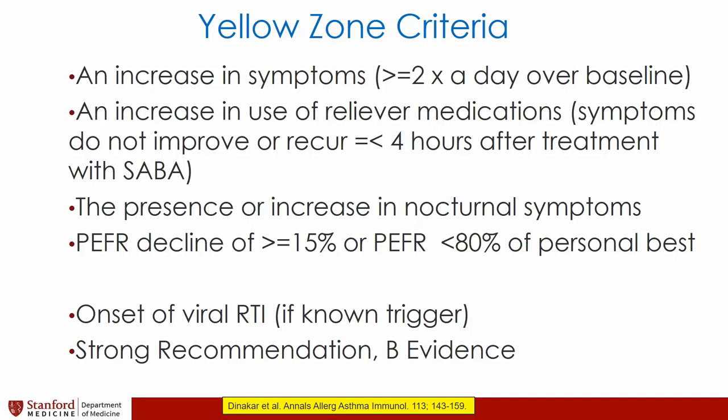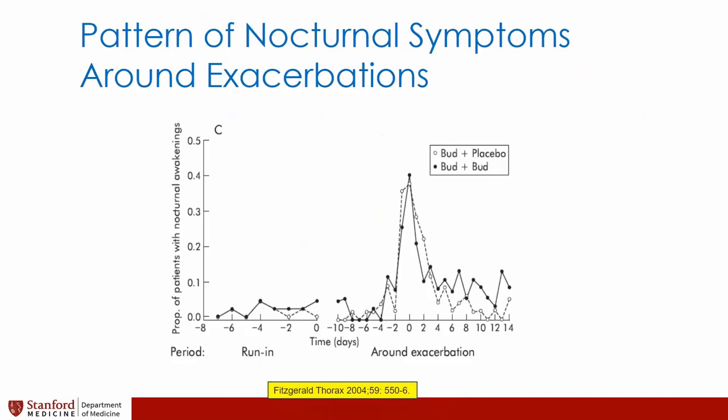Now in children, we know that viral respiratory tract infection is often a trigger. And the problem we've found with our patients is that they start their asthma medication escalation only after they start wheezing, which, as I showed you from the graph, is the steep part of the graph. There's no point starting your medication at the steep part because you're already almost in red zone or close to it. So you really need to start at the slope, which is the onset of the respiratory tract infection as it's beginning to impact your airways. And this criteria were called a strong recommendation with grade B evidence to support it.